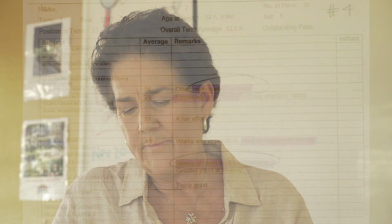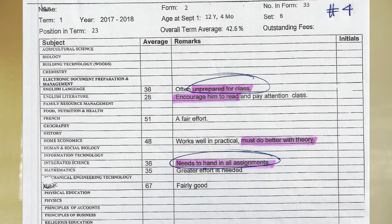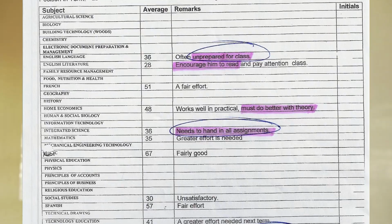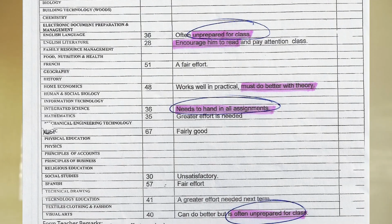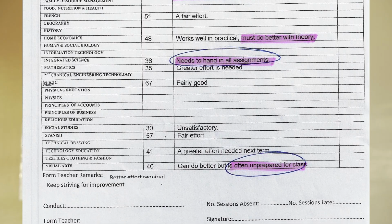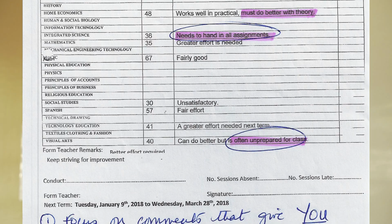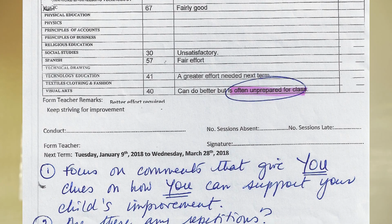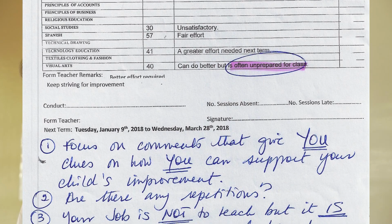Number 4 on your screen, you're going to have to focus on the comments that give you clues on how you can support your child's improvement, because let's face it, you may or may not have meaningful parent-teacher evenings. Teachers might actually not come. Teachers might tell you your child's fine in class, absolutely fine. And what you're going to find out is that if your child actually gives no trouble and is getting 40%, that child is causing that teacher no trouble whatsoever. So that teacher is just going to continue teaching, not pay that child any special attention. That child will continue to fail.